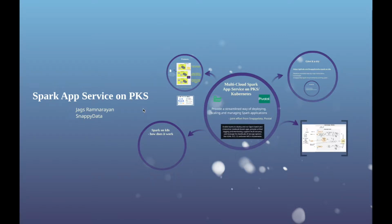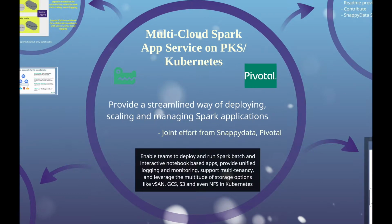I am from SnappyData. SnappyData is a startup that's focused on building a next generation unified analytics platform based on Apache Spark. The purpose of this screencast is to provide you folks a quick overview of the project we recently announced, a multi-cloud Spark application service on the Pivotal Container Service or PKS. This project is really a joint collaboration between engineers from SnappyData and Pivotal.